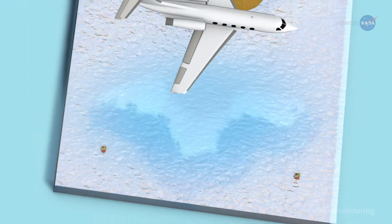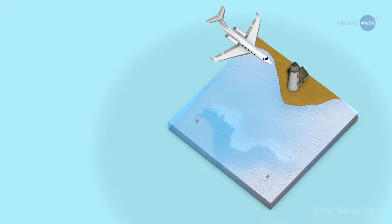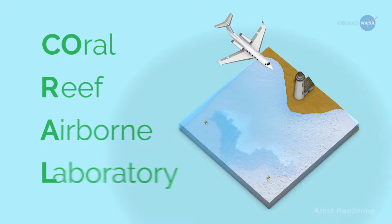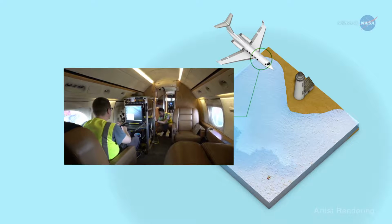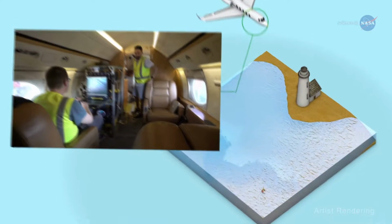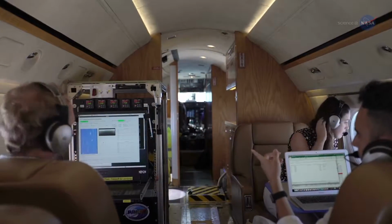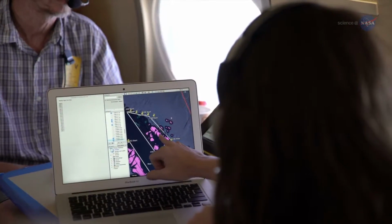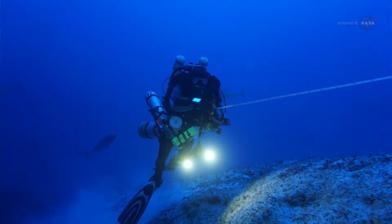Enter NASA. A new 3-year NASA field expedition to examine Earth's coral reefs is now underway. The Coral Project, short for the Coral Reef Airborne Laboratory, uses advanced optical instrumentation to survey the condition of more of the world's coral reefs than has ever been undertaken. This effort gives scientists a unique opportunity to understand coral reefs' ecology and condition at regional and global scales, rather than relying on patchy single-point surveys.